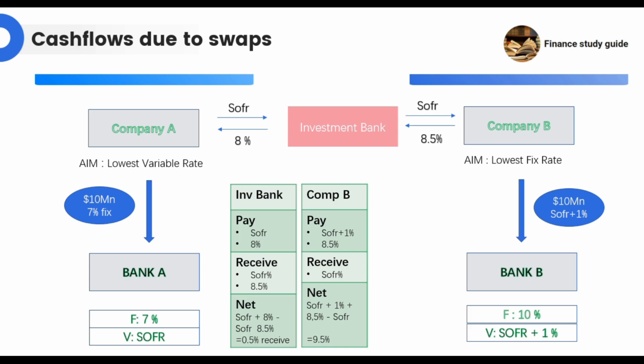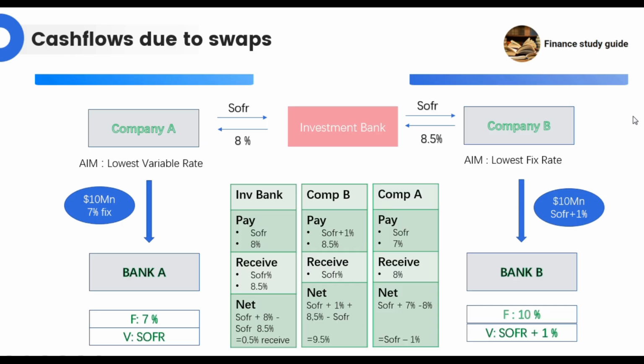And A, on the other hand, always wanted to borrow 5 million at the lowest possible variable rate. Its bank said, if you come to us, you'll be paying us the SOFR rate. That's the best we can do. As a result of the swap, where is it now? And the answer is paying SOFR to the investment bank, but receiving 8% on 10 million and only paying out 7% fixed. So given that's a fixed 1% saving on 10 million, in effect, Company A is now paying SOFR for the whole term of the loan minus 1%, and that's better than paying SOFR, and that is the point of the swap.